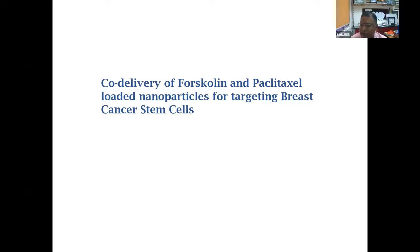For the last five, six years, I have shifted my research a little bit, sitting in Odisha, to look for some phytochemicals. We are working on a couple of phytochemicals. It's excellent. More or less, 80% of anti-cancer drugs are from phytochemicals. Everyone knows paclitaxel is again a phytochemical.